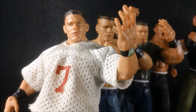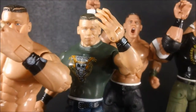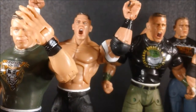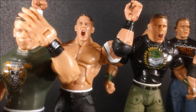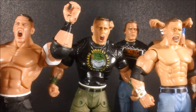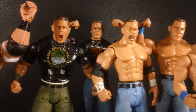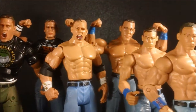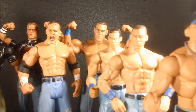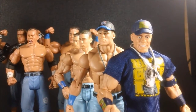Starting with the Word Life, Great American Bash John Cena, Word Life Chain Gang John Cena, another one with a shirt. He changed to black shorts with a recent Deluxe John Cena that we found at a flea market in package. Green shorts Cena, also Loyalty Respect. Another one in the same with shirtless with a basic series. And then we got an evolution of Blue Cena with the Flex Force of basic. And then we got an Elite Collection as the most recent one with Elite 23 John Cena, which I reviewed before.